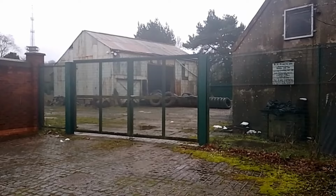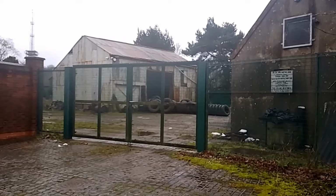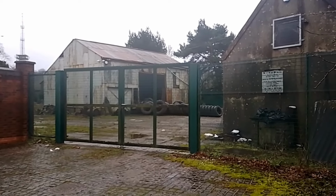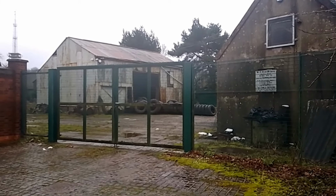Now on the way back from Turner's Hill, I found this really old yard. To me it looks abandoned, but to be fair you never know, because there's some new cameras just there, and it's W.H. Woodhouse. This is the Tividale part of Rowley Regis.